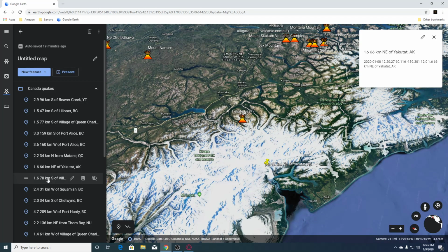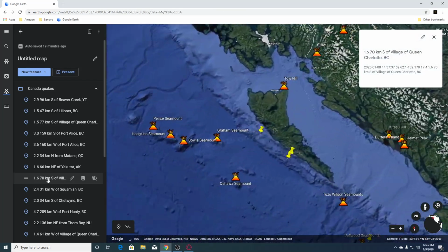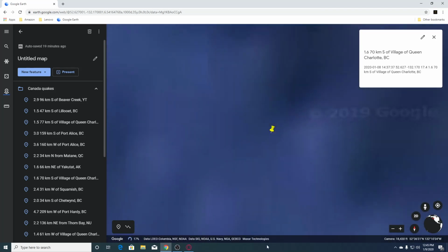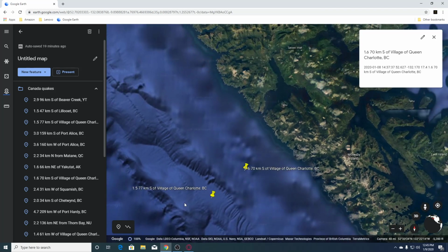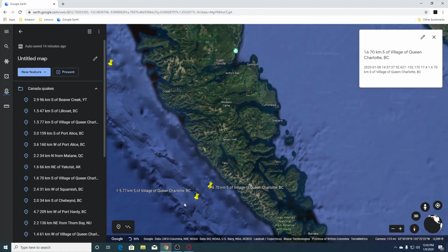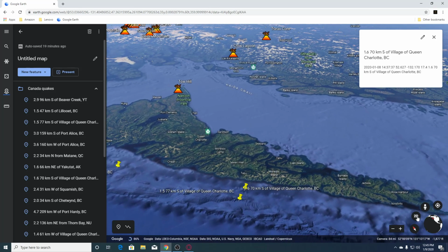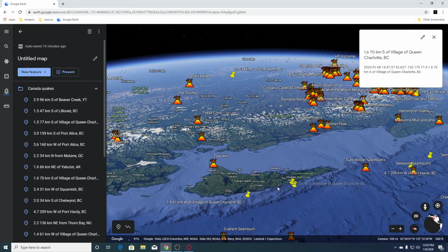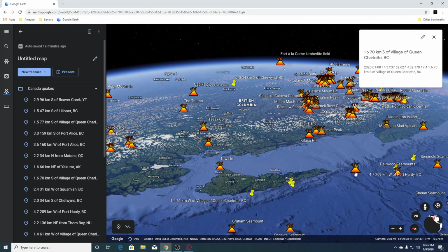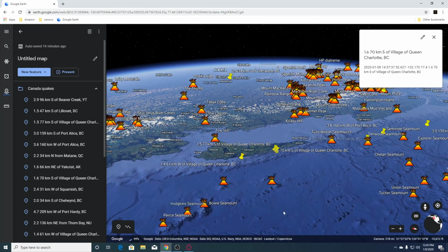The next one was a 1.6 as well, and this was south of the village of Queen Charlotte, British Columbia. We can see it's next to where the 1.5 occurred. And this here is Toe Hill Volcano. Then you've also got the Tuzo Wilson Seamount there, and the Graham Seamount here, and the Ashwa. Ashwa? Yeah, Ashwa.